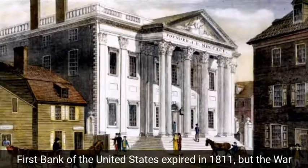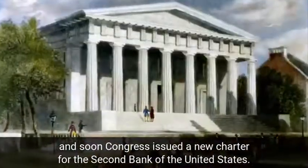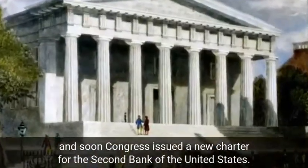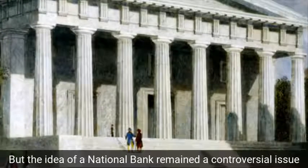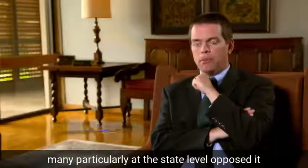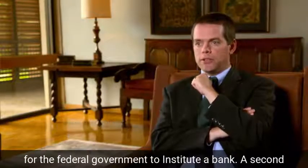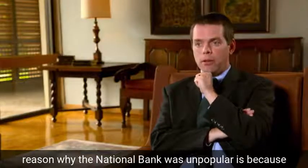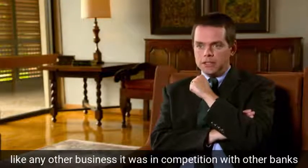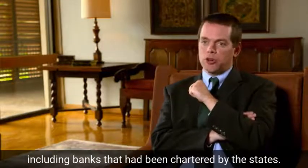The charter for the first Bank of the United States expired in 1811. But the War of 1812 created financial trouble for the U.S., and soon Congress issued a new charter for the second Bank of the United States. But the idea of a national bank remained a controversial issue. Many, particularly at the state level, opposed it because they believed it violated the Constitution for the federal government to institute a bank. A second reason why the national bank was unpopular is because, like any other business, it was in competition with other banks, including banks that had been chartered by the states.